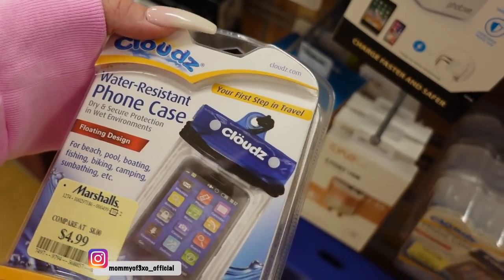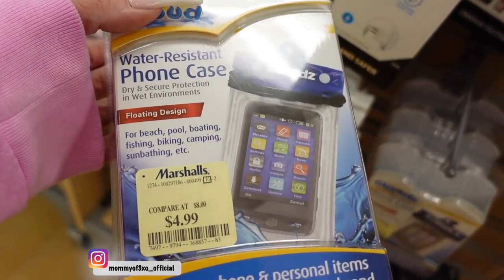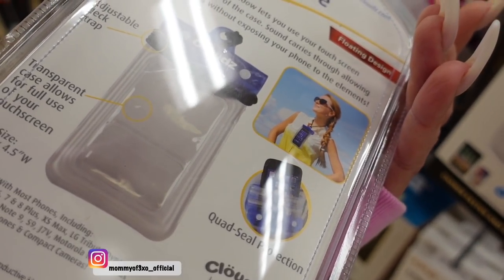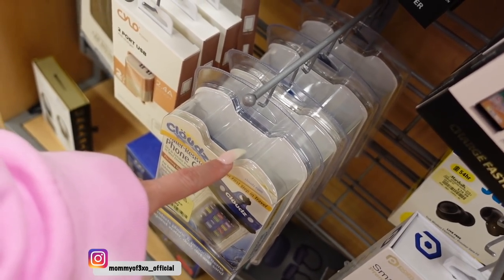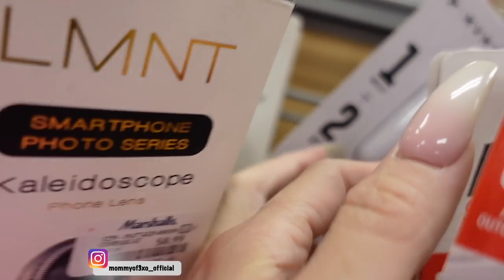Water-resistant phone case. Barney was asking me for this morning, and I was like, wait, why do you need a waterproof phone case? He's like, I want to record underwater. I was like, what? Transparent case allows for full use of your touchscreen. I should probably not get that for him because he'll want to take the phone in the bathtub. And I don't really want him to do that.